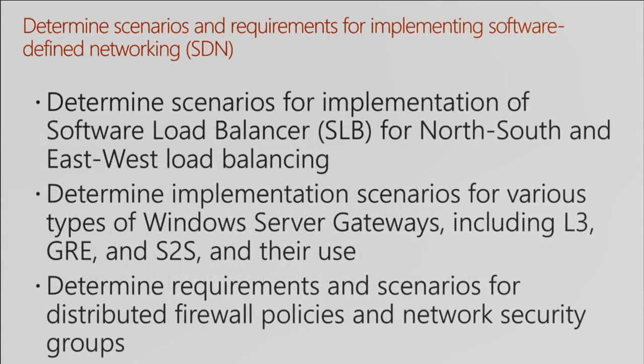How would you implement the software load balancer? You will not have the kit to do this unless you work for a large organization that will give you lots of kit to do this. So read about it. There might be a TechNet lab on it. Understand how you would do it. In fact, there is a software-defined networking in the TechNet labs.